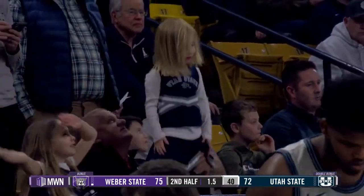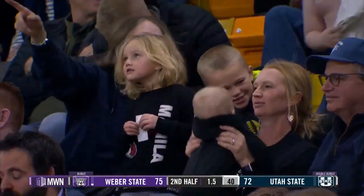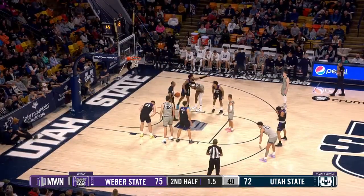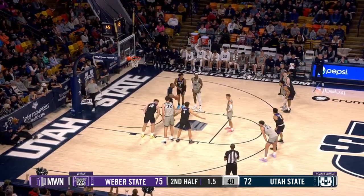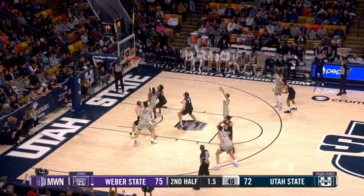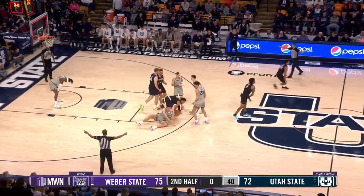Obviously, not what everyone was expecting starting the game and then even at halftime. But give Weber State a ton of credit for battling in that second half. All right, here we go, folks. What can the Aggies pull off here with 1.5 seconds left? Ashworth is going to try to miss this on purpose. Back iron, tipped, and there's the horn.